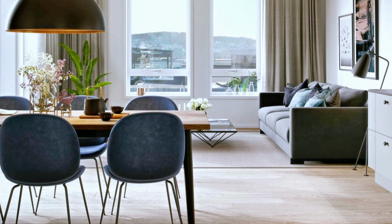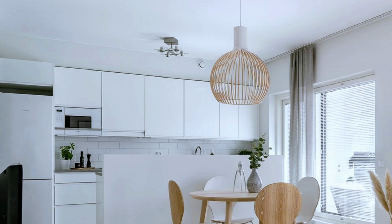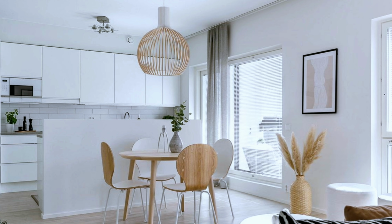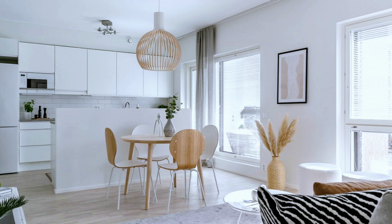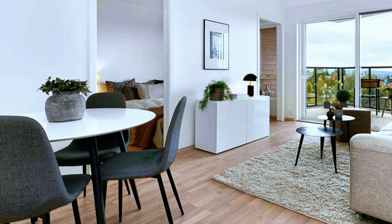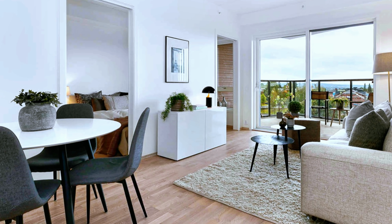A smart way to approach this prioritization is to separate the apartment interior into functional zones. For example, focus on everyday needs such as: 1. Cozy living area and TV corner. 2. Kitchen and dining area. 3. Storage space. 4. Sleeping space. And 5. Home workspace.